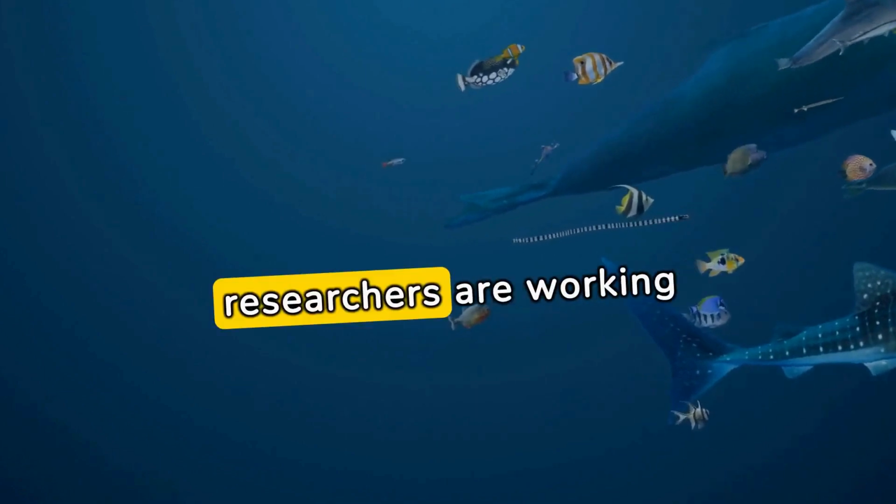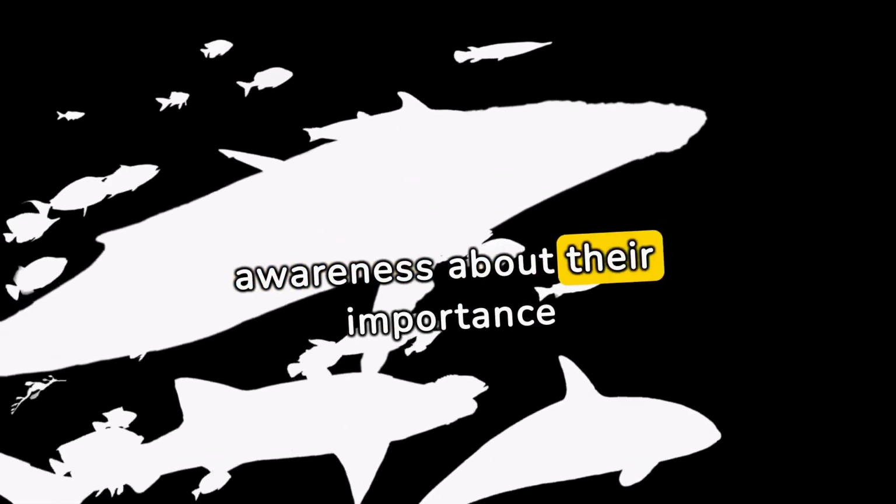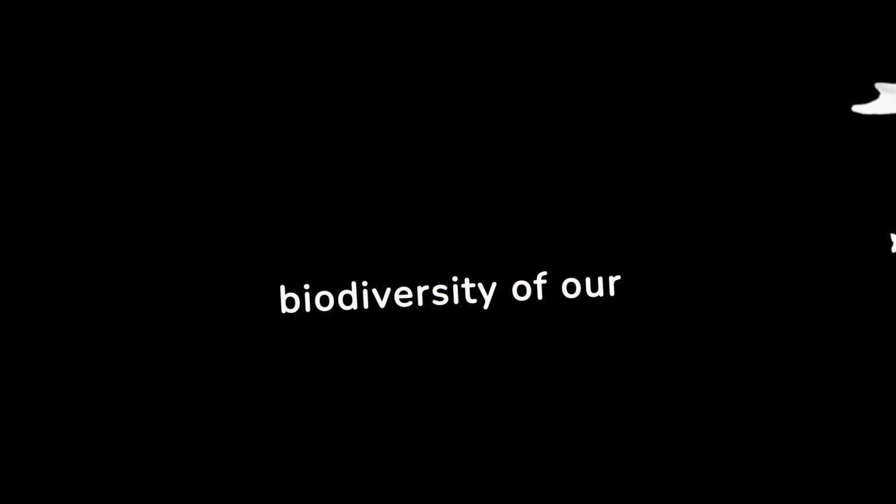Various organizations and researchers are working tirelessly to understand the needs of clownfish, develop sustainable fishing practices, and create awareness about their importance in the ecosystem. These efforts are crucial in preserving the biodiversity of our oceans.